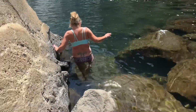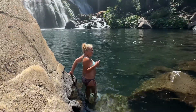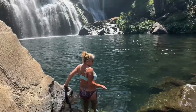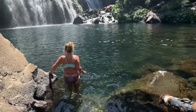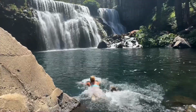All right. Okay, so she was a bit nervous about diving over the rock that she's standing on. So now she's stepped down. She's not going all the way to the falls. I didn't expect that to happen, but we've got the falls in the background. This is really cool. Rescue dog is ready. There she goes. And Sandra's in.